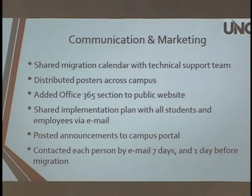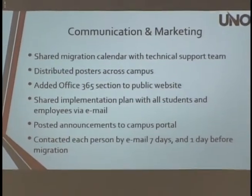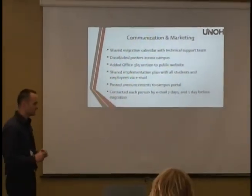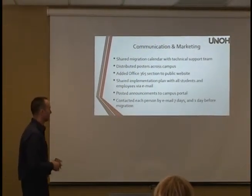So what we did is we had a shared migration calendar with our technical support team. I put together a calendar. I talked to our frontline folks that were doing this, and I said, hey guys, we got this big thing coming up. You all know about it. You're all going to love it. And we put together a calendar with each office that we were migrating at that time. Now we're talking just our on-campus faculty and staff. Students, we moved them in big batches over the Christmas holiday break. So these were departmental ones.